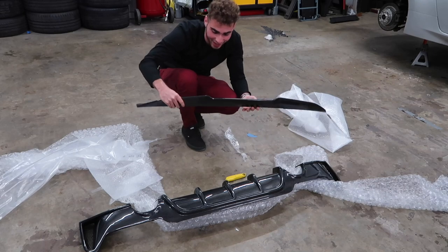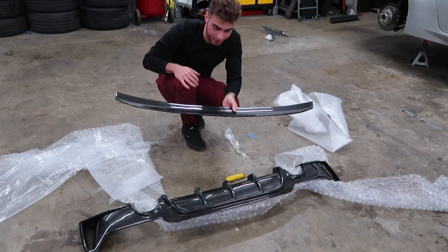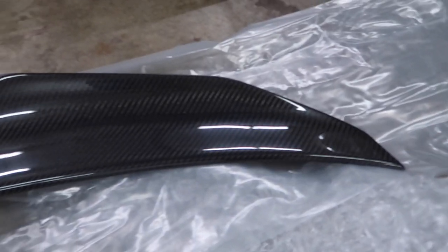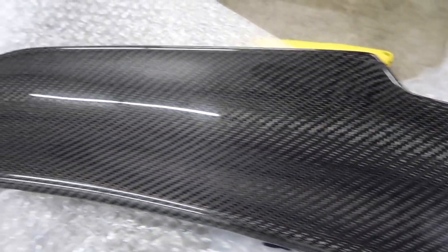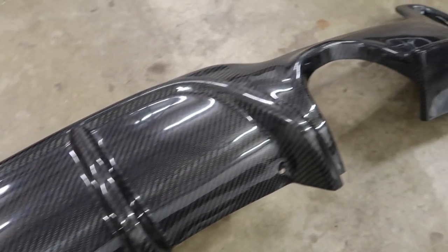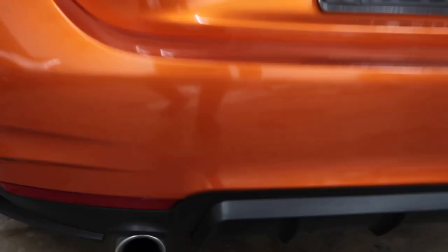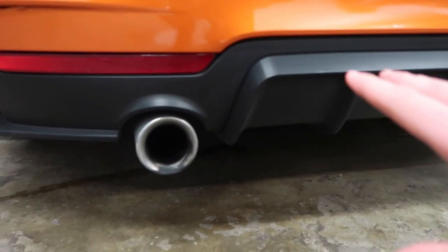No way, guys, this carbon looks so good. Hold up. This looks too good right now. Guys, check out the carbon. Oh my god, it's so aggressive, super good looking. And check out this diffuser. The angles are insane. This diffuser actually reminds me of the one that I currently have on right now, but this one's not carbon, but it's pretty much the exact same diffuser.